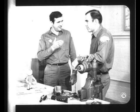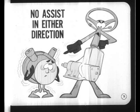Before we sign off, let's see what tips Bob can give us on power steering diagnosis. The first step is to figure out whether the trouble is in the pump or the gear. If there is no assist in either direction, the trouble is probably in the pump. At least it is probably lack of pressure or flow. The obvious things to check are belt tension and fluid level.